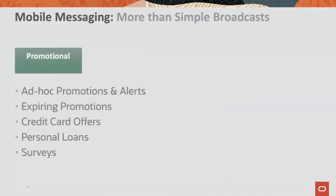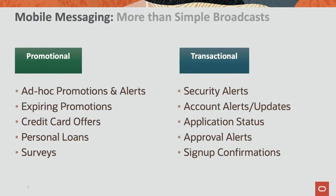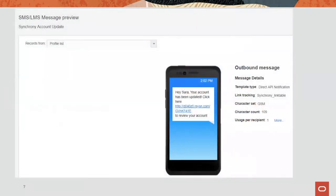Absolutely. So when we look at our simple one-way communications, you can have promotional campaigns, expiring promotions, credit card offers, personal loans, or even surveys that you would send out to your individuals. But you also have the flexibility of sending transactional text messaging, such as security alerts, account alert updates, approval alerts, and even sign-up confirmations. In both scenarios, you can leverage the advanced personalization you are already accustomed to within the Responsys platform, accessing that profile list and personalizing based off of contact first name or even account number, as you would see right from here.